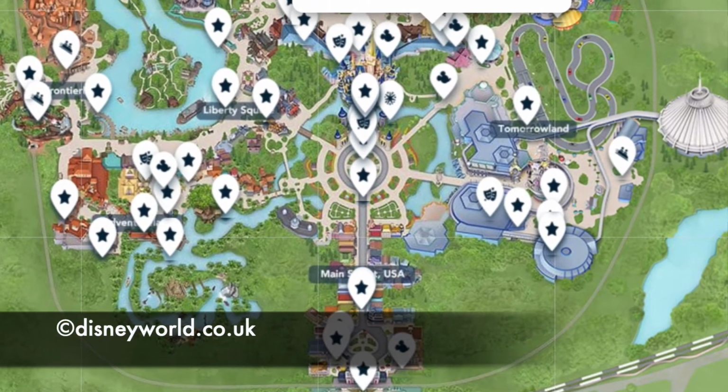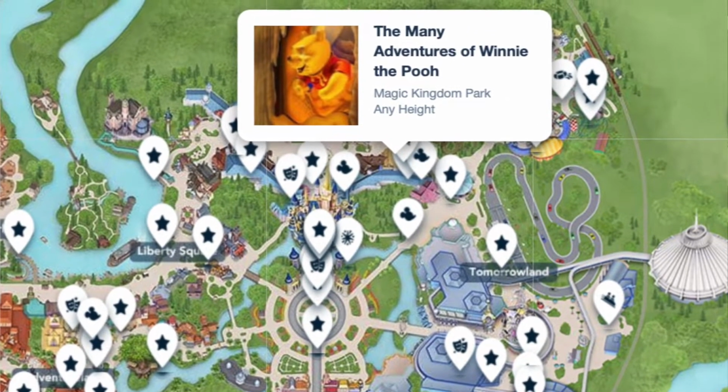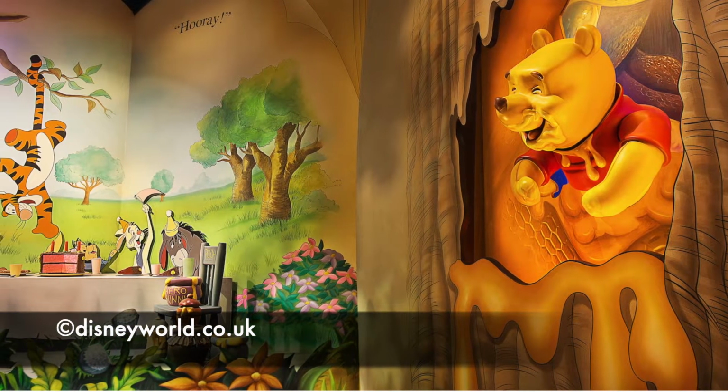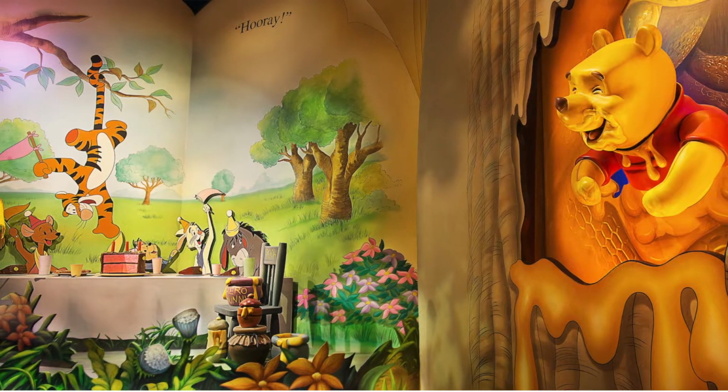Number 23, The Many Adventures of Winnie the Pooh. This is a dark ride, which means that it's inside, so getting out of the weather. And it's based on the stories of Winnie the Pooh. This is good. I love the animatronics. I love the characters when you go around them. I love when you meet Tigger and you're bouncing along in your honey pot. I think it's a great attraction.